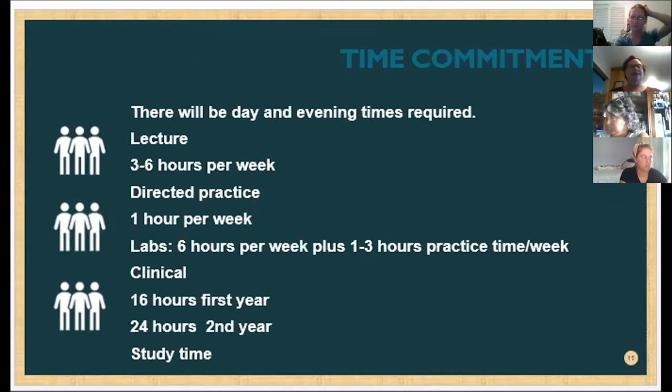So for your classes, I'm not going to spend a lot of time on this, but you will be required to put in additional time. On average, in addition to your lecture times, you'll be attending lab and going to clinical. We start our clinicals in the first year. Our students go through an 8-week course, and then starting their very second course, they're already going to clinic 2 days a week. You'll go to clinic 2 days a week in your first year and 3 days a week in your second year. So you are very busy, especially the first year.